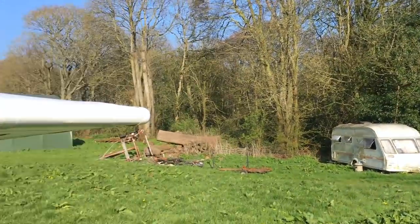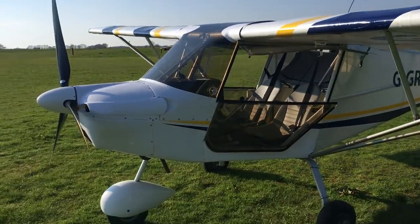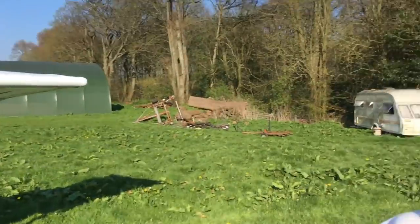This place is amazing. I've just landed here in Golf Lima Sierra, the Skyranger. It's my first land away. Absolutely exhilarating. The circuit height feels so low. I'm used to Kemble. I've only ever landed at Kemble, where you're flying 1,000 feet circuits and following Pipers and all sorts of big GA planes. And here, you're down at 600 feet. You're flying over the trees. Well, you've just seen it on the video, but absolutely thrilling.